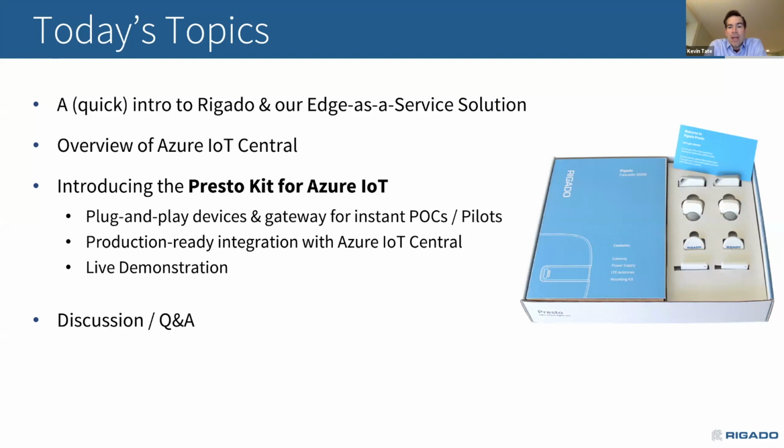And then we're going to hand it over to Steve, who's got the hot seat today. He's going to be giving a live demo of the Presto Kit, show how easy it is to set everything up and get data flowing directly to the dashboard. And I don't think that's going to take more than 20-25 minutes, maybe half hour. And so we should have plenty of time at the end for discussion and Q&A.